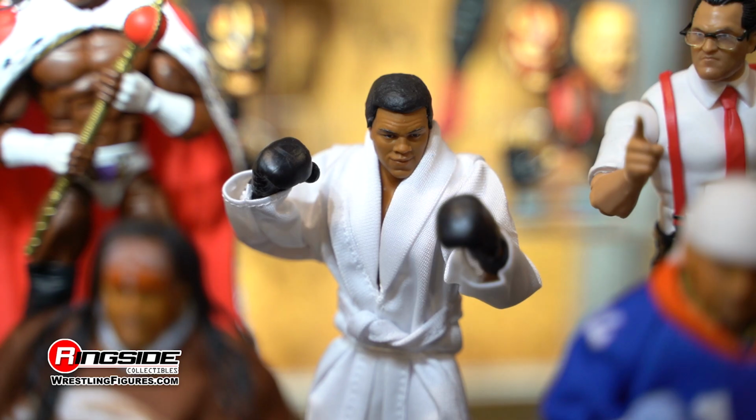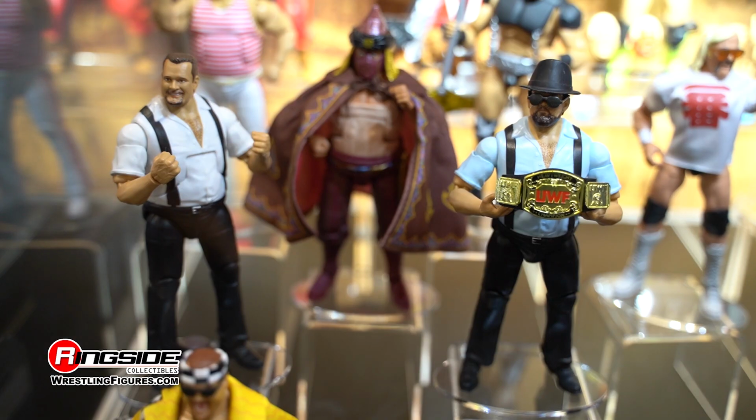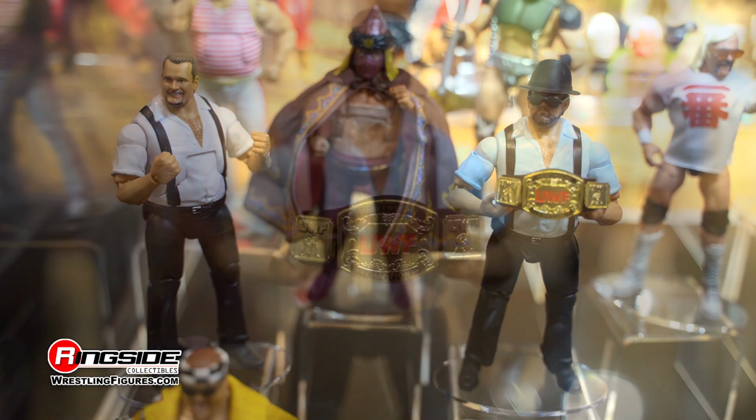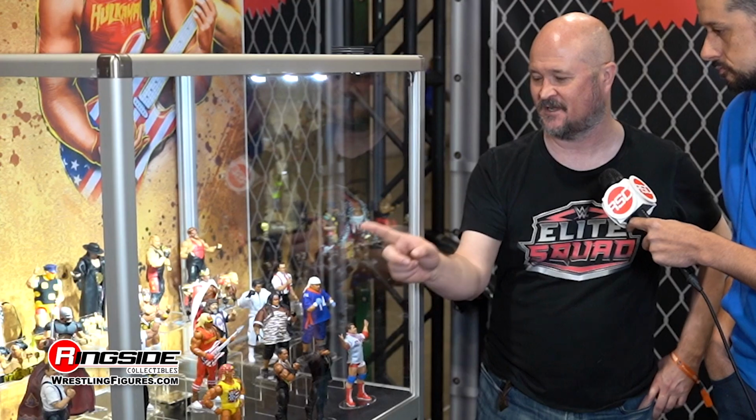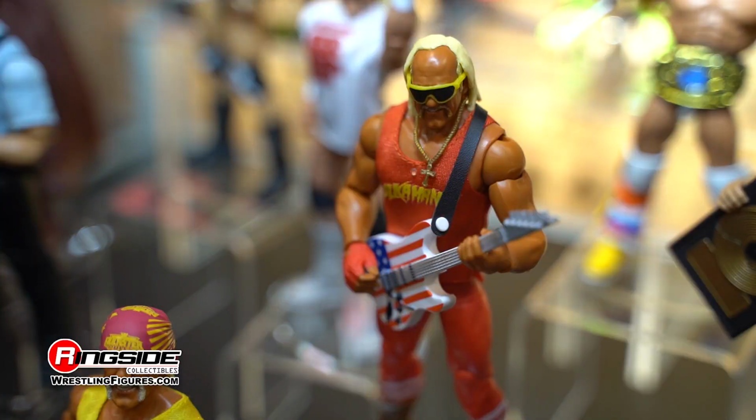The wave after that will be Big Bubba Rogers, and he will have a Chase variant and interchangeable heads, so you can do the debut version of Big Bubba Rogers and then later the WCW version. Real American music video Hulk Hogan, which is a figure I've wanted to do for a long time. Finally found a way to get this in the line properly. I'm very excited about that one.